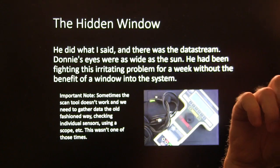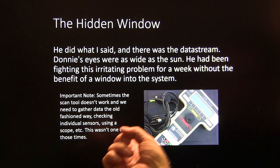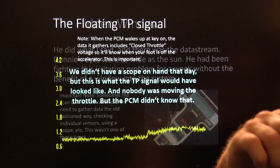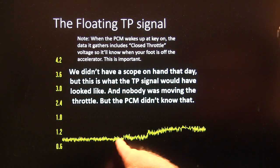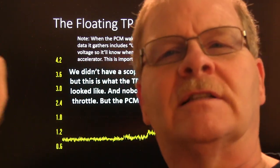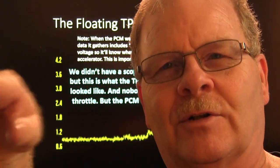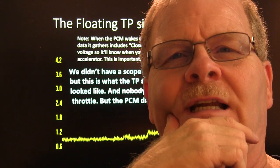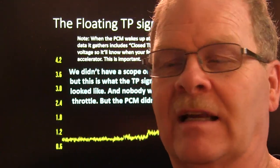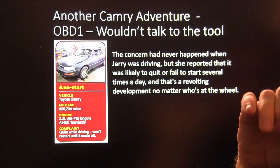All right, so what we did was, the scan tool doesn't work. We need to gather data the old-fashioned way, checking individual sensors using the scope or whatever. But this wasn't one of those times. We saw the throttle position sensor floating all over the place. You remember those extra pulses I was talking about? This one here, when you first started up, the TP sensor voltage was floating around, and it was causing it to have more, extra injector pulses that it didn't need, and making it puff black smoke. And it would kind of clean up its act after it warmed up. That's what the problem was.